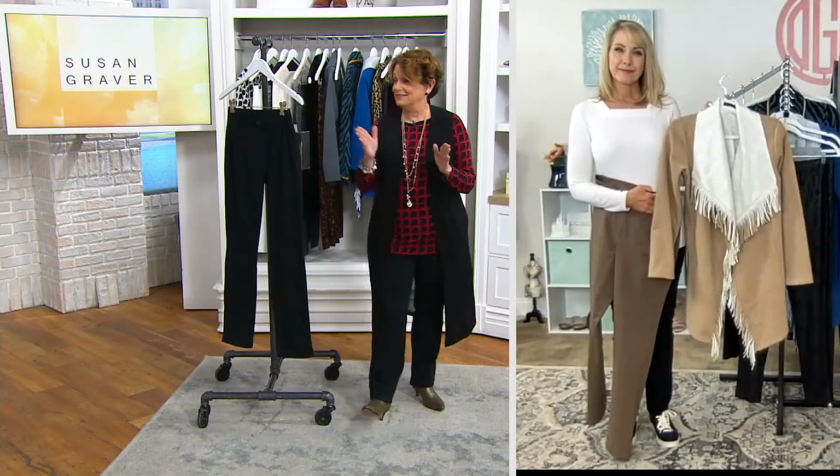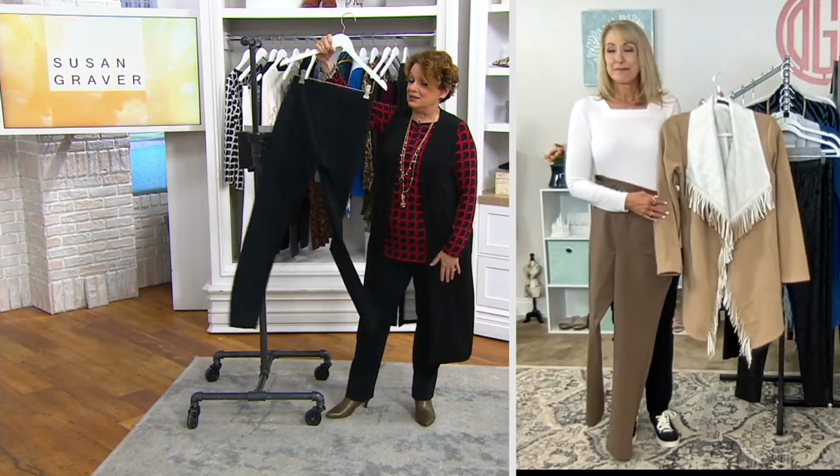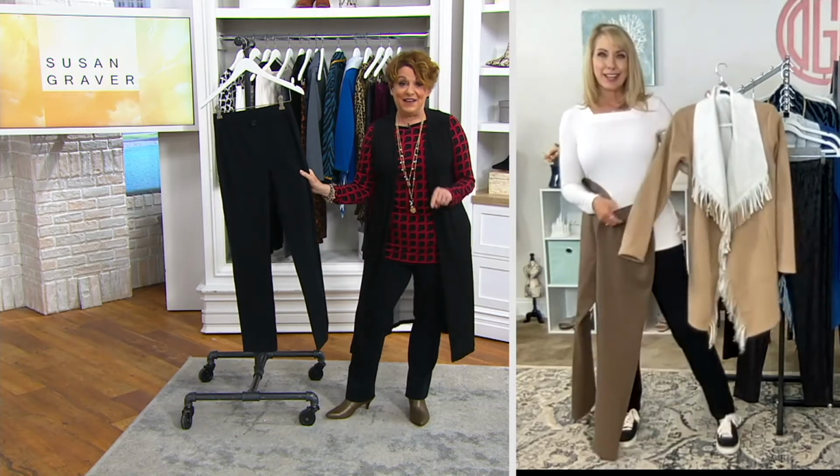This is the pant, like those black velvets, a classic, I tell you about, that I pull out every year. I look at them, I try them on, I'm like, yep, they're going back in. This is investment dressing.